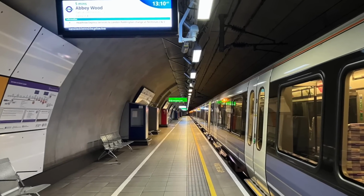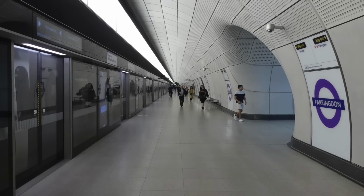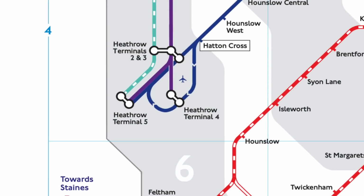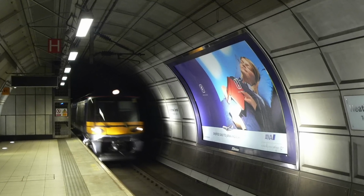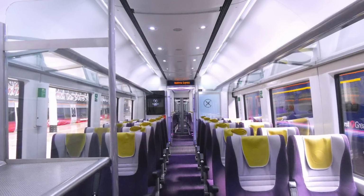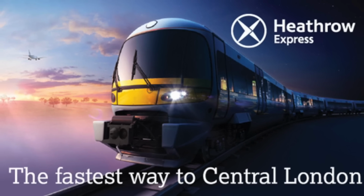This makes it way more practical as being a cheaper and more efficiently located system that links the airport and the centre of London. Also, if you want to travel to Terminal 4 directly, you still have to transfer through to the Elizabeth line at Terminals 2 and 3. To conclude this video, the Heathrow Express to me seems like a rather overpriced system, despite the fact it is indeed the fastest way into London from the airport.